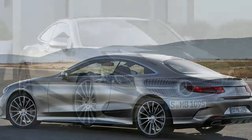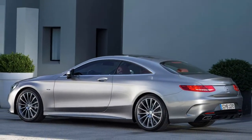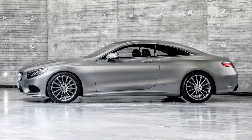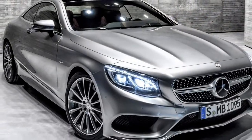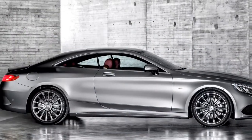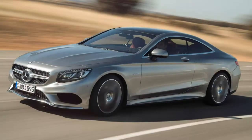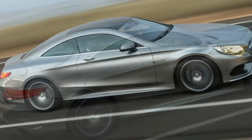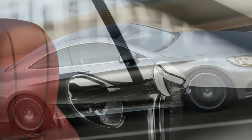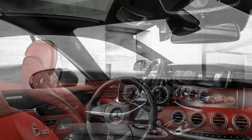Mercedes-AMG S63 Coupe. Until the 2017 Frankfurt Motor Show, this model was powered by a 5.5-liter twin-turbo V8 with 585 horsepower and 900 Nm of torque, meaning 0 to 62 miles per hour in 4.2 seconds. Top speed is again limited to 155 miles per hour. The sheer volume of performance on offer is so astonishing, it's hard to imagine why you'd want the S65. The 63 sounds fantastic too.